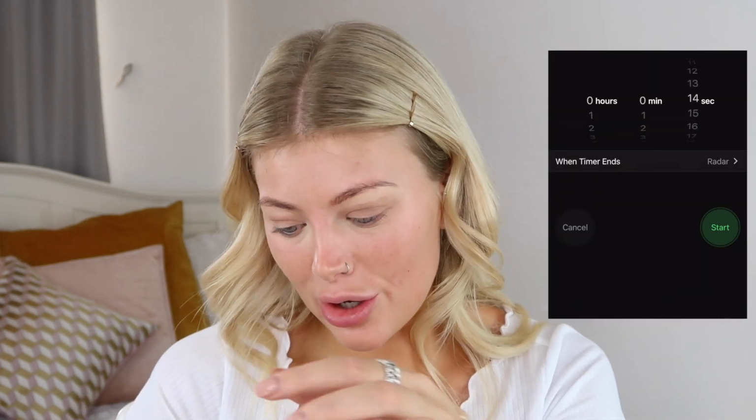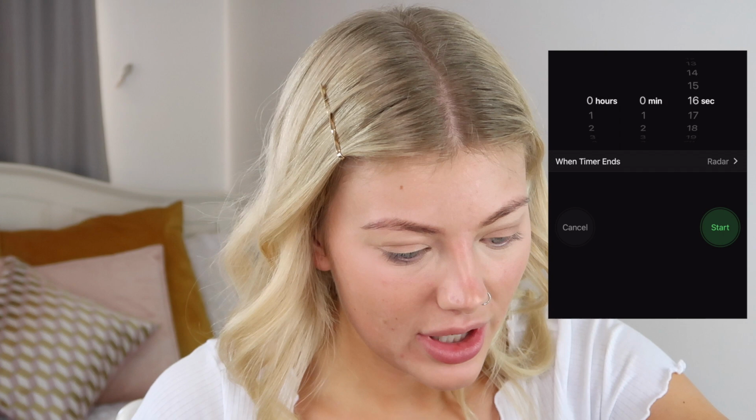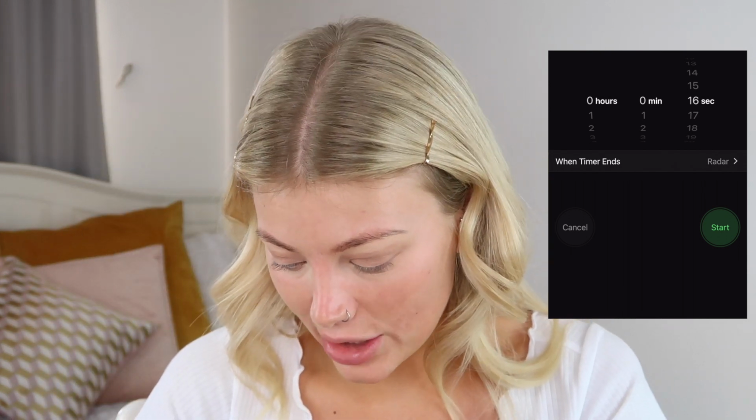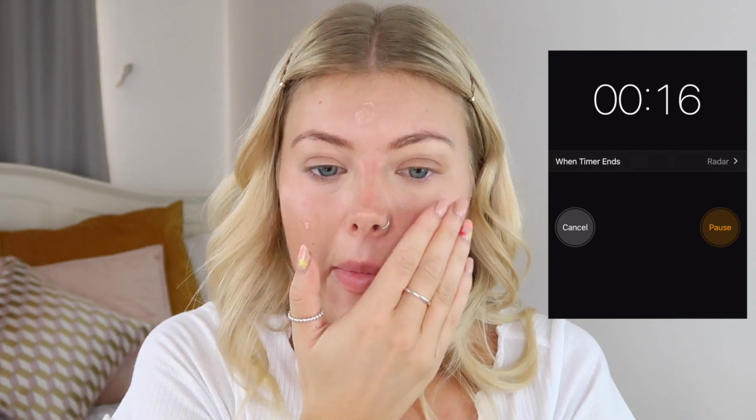I feel like that's a lot of time. I'm gonna use a spoody brush. Actually, I'm not. I'm gonna use my hands and then I can feel the primer and just love it because I've not used it yet. Right, so 16 seconds on the clock. Let's go. Okay, first off, that smells so nice.